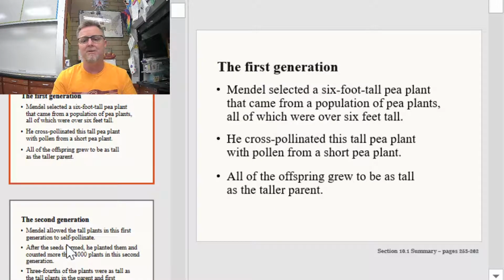So when he does this cross, it kind of goes without saying, if you cross a tall plant with a short plant and you go by the current belief system of the time, all the offspring had better be medium sized, right? So Mendel selected a 6-foot tall pea plant that came from a population of pea plants that were all 6 feet tall. He cross pollinated that tall plant with a short plant, and lo and behold, all the offspring grew as tall as the taller plant, 6 feet tall. What's up with that? Mendel expected medium-sized plants.